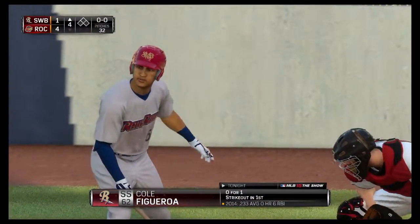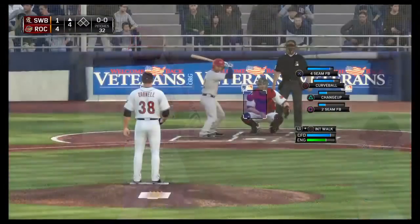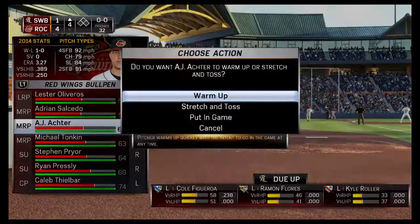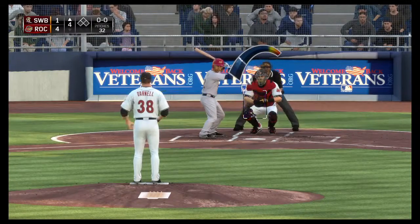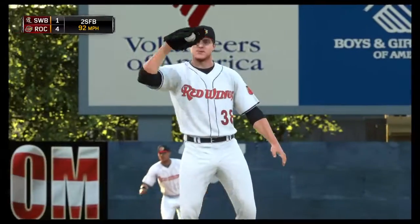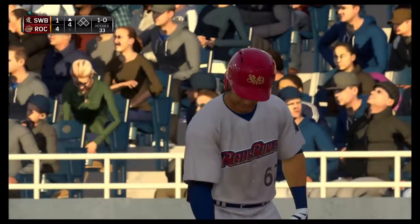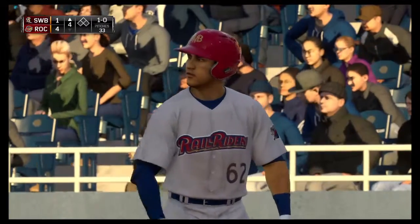Cole Figueroa will stand in now to get us going here in the fourth. Shortstop, Cole Figueroa. Action in the bullpen now as a right-hander begins to throw out there. And he'll try and crowd him there with a fastball to start the at-bat. It's 1-0. I think he took a little exception to that location. Yeah, and so would I if I was down there.